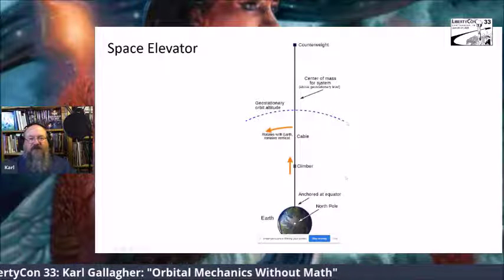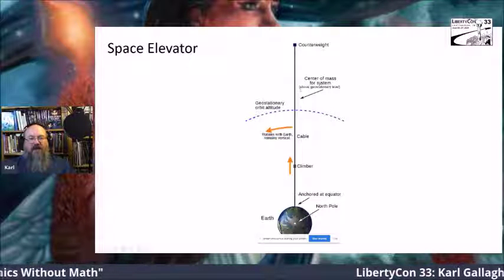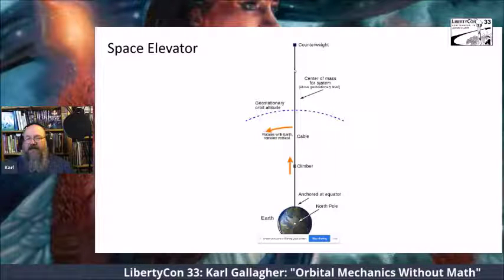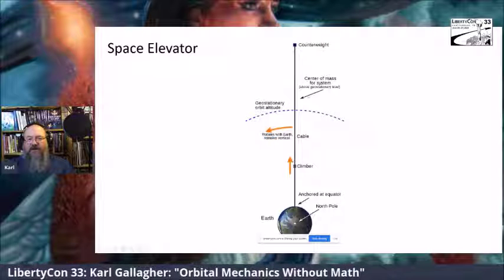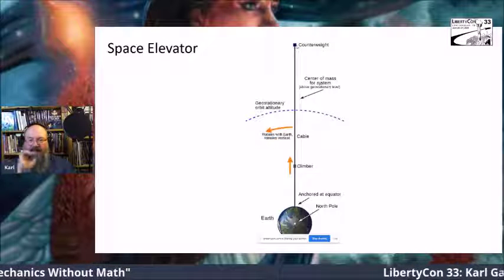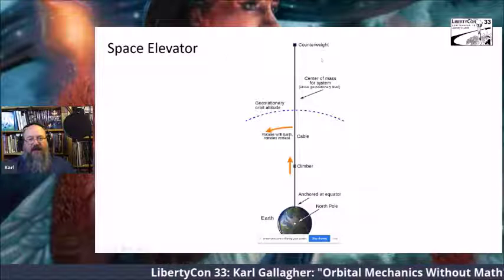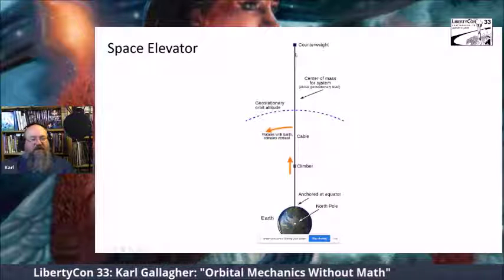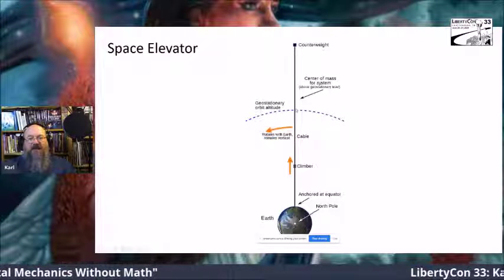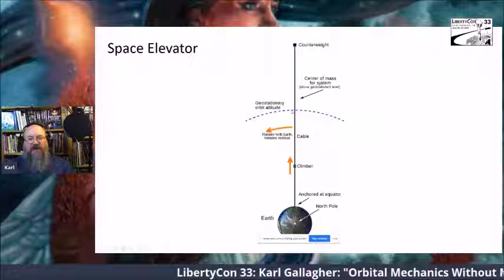Let's see, space elevators are a very fun concept. We have not figured out what we can make a cable out of that we can actually build yet. But the idea is, just like that kid spinning the bucket, if you have a long cable and a weight at the end of it, the Earth will spin it like that bucket and the cable will be held taut, and you can put an elevator on that and it'll go up. The main thing I'd want you to remember here is, the counterweight has to be higher than geostationary altitude. Otherwise, it won't have enough centrifugal force and will fall down.